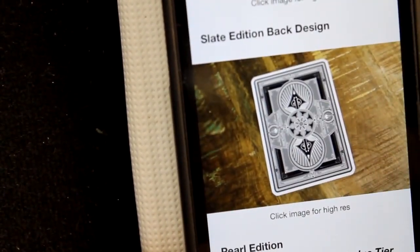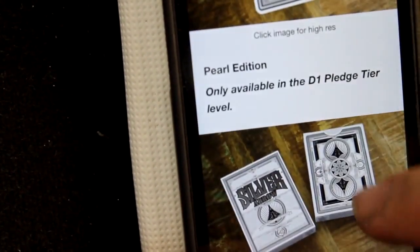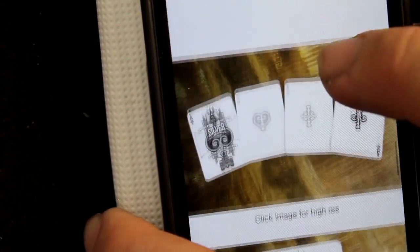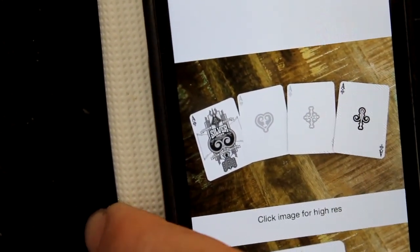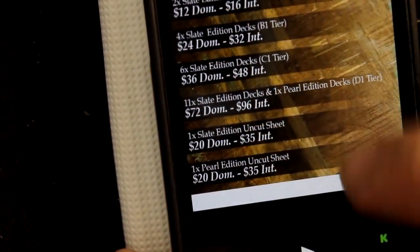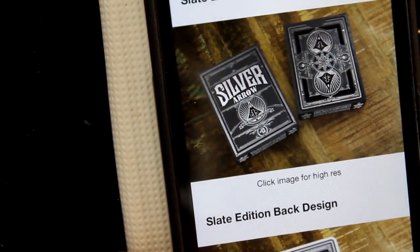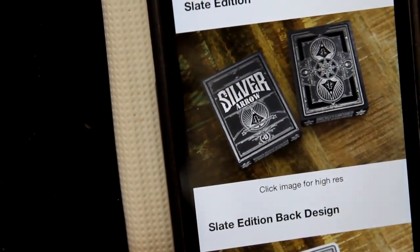It's a nice back. There's two versions, a slate edition with a darker back, and a pearl edition with a lighter back. And the face is nice and custom, as you should expect from Jackson Robinson. They have changed these pips into red on the slate version, the standard one. The pearl edition, which is more limited, has only been given away, will have these silver faces on it. It's nice. It's got all the bells and whistles, embossing, foil, good stock and finish. It's all tricked out. They only cost $6 each.